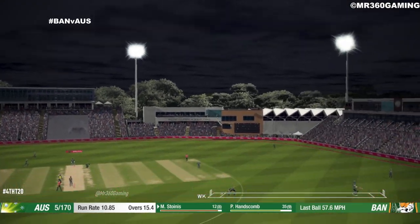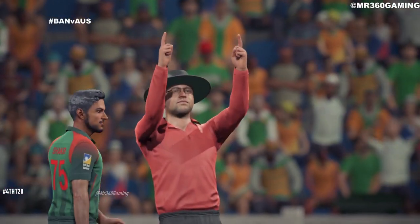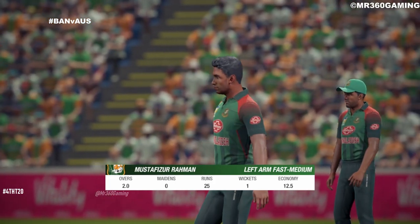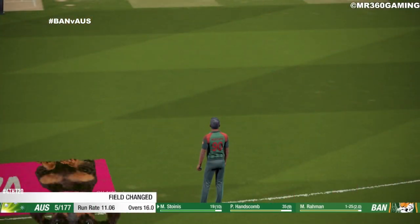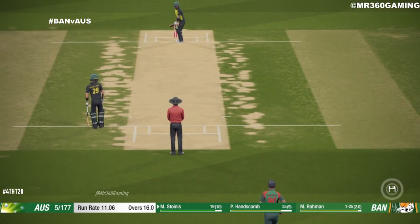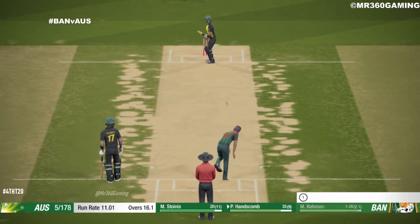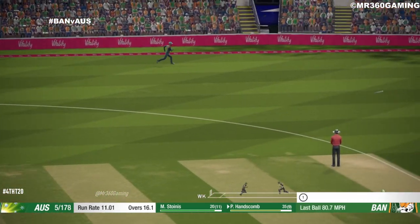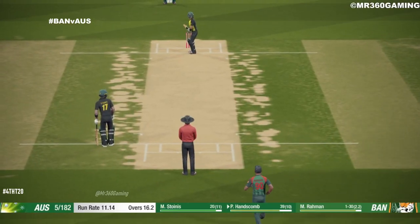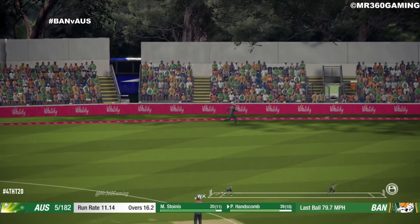Shot that's headed for six. The pace bowler is coming into the attack from the northern end. Perfection. What a brilliant shot. Perfect technique and placement.